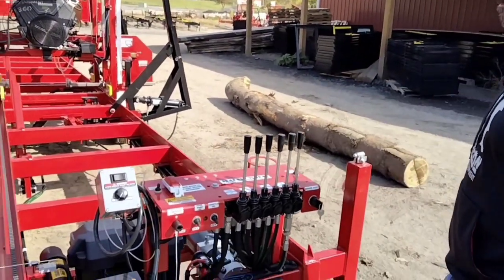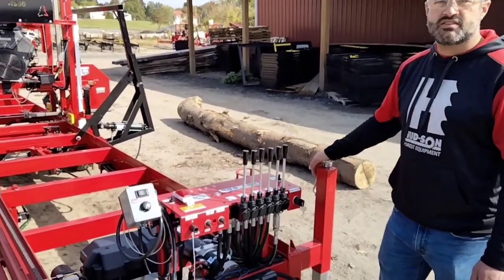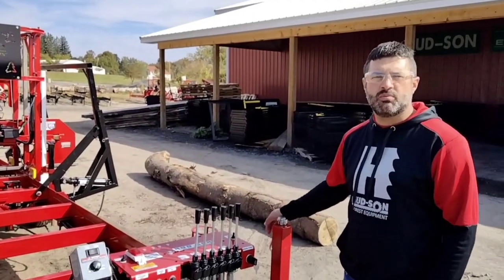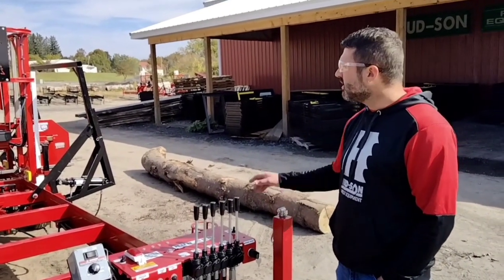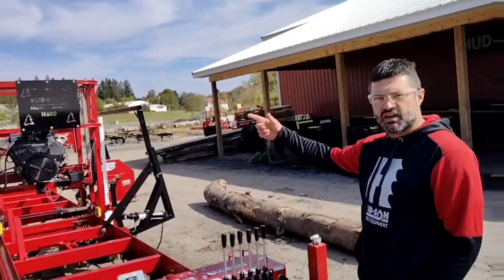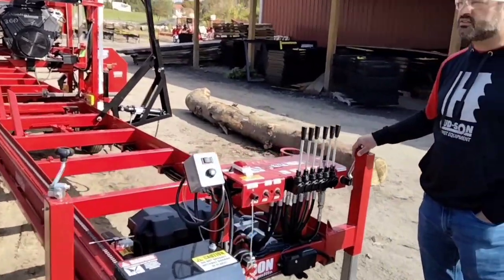Now, these are available with computer control now, correct? Yep. We have the Hud-son blade set that will be on this mill as an option. It can also go on any other mill with the lift bale system, like the Oscar 336. We already have a few people calling and asking for it.